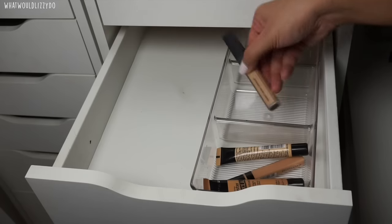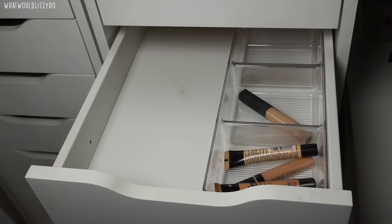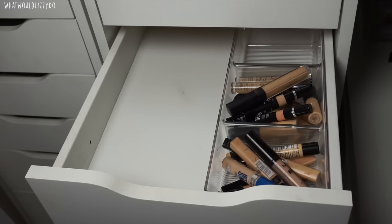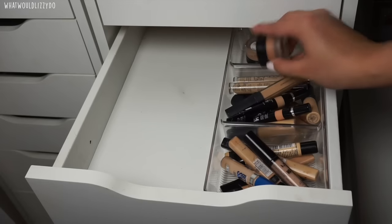The only thing that sucks is that a lot of the concealers don't fit this way, so you just kind of have to angle them out. I'm going to put my MAC ones in here that I really like, and my mineralized ones and my Cover Selects. Here's some more drugstore. Back here, I think I'm going to put my Anastasia ones back there because then I could just see the numbers right there.